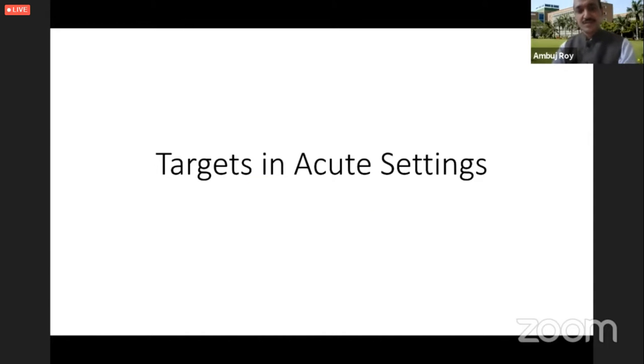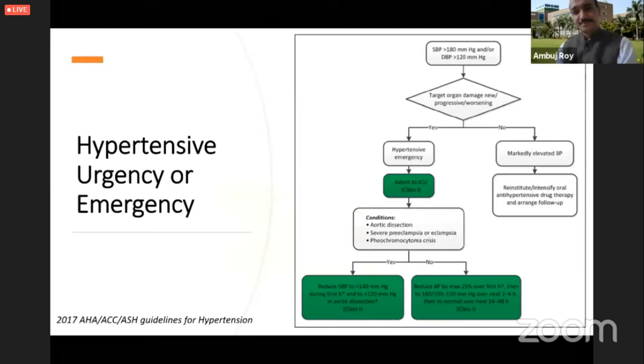Coming to the second part of the talk, which is the targets in acute settings, the data here is relatively limited, and therefore the guidelines are actually far more sacrosanct as compared to the chronic guidelines.